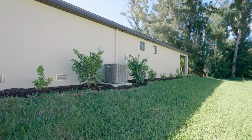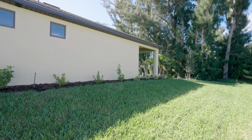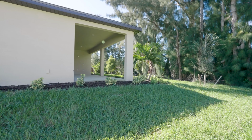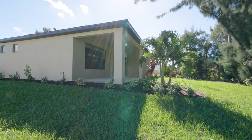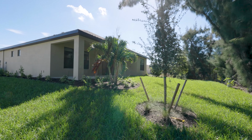This home right now is available for sale. There's also other ones already built that are also available for sale. So if you like this floor plan, you have a selection of different areas that you can select it from, okay? As you can see, it's a very nice home. I love the landscape. This builder does a really good landscape.